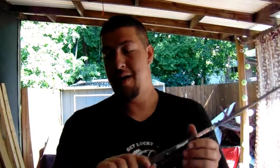Now the Ugly Stik is very heavy, but for the rod, I actually found it at Walmart for $15. So I paid $15 for the rod and $40 for the reel, so it was not bad at all, and it's a phenomenal product.